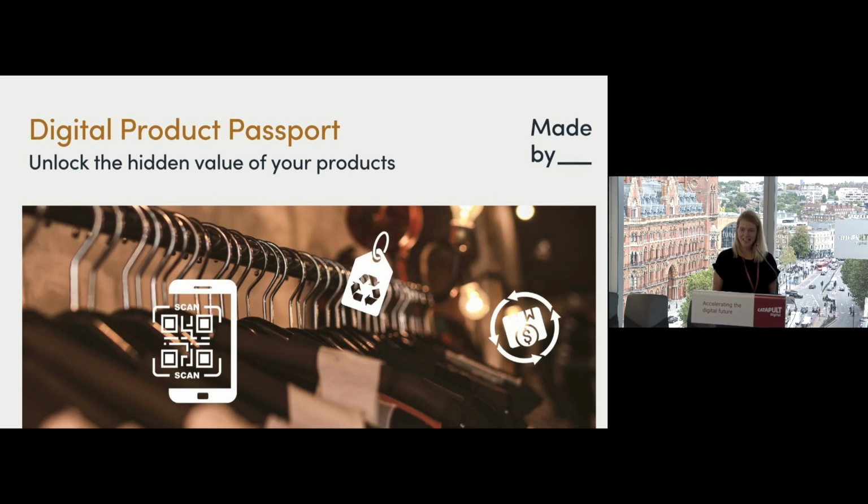I'm Rika Olli, the head of circularity and project lead for the DPP part of the testbed initiative. So Made By is a platform that builds digital product passport and digital ID capabilities for brands and businesses that are looking to scale and transform within the circular economy.